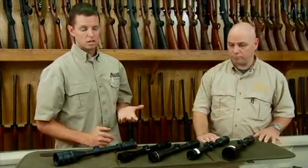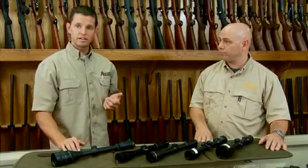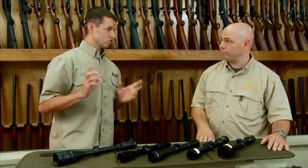It's not going to be clear. It's not going to be bright. And a lot of people offset that by getting a big objective lens on their scope. Now you, Paul, you walk into a big box sporting goods store and you say, hey, I want to do some low light shooting at deer. And they say, hey, you need a scope with a huge objective on it because it gathers light.